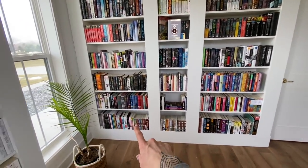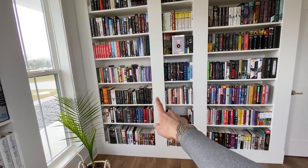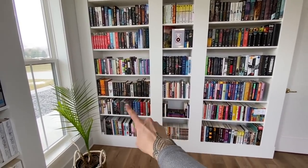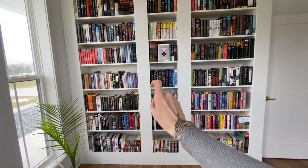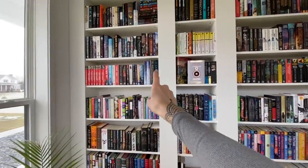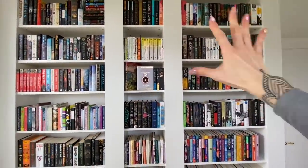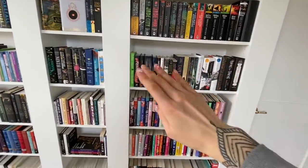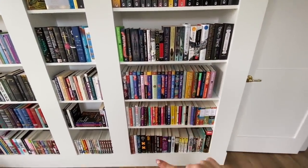But we have graphic novels, manga, poetry, nonfiction, Stephen King and other horror, classics, and Star Wars. Contemporary, some favorites, my Lord of the Rings collection, random, all those are random sci-fi fantasy series. Then we have some other favorites that I really love, and then TBR.